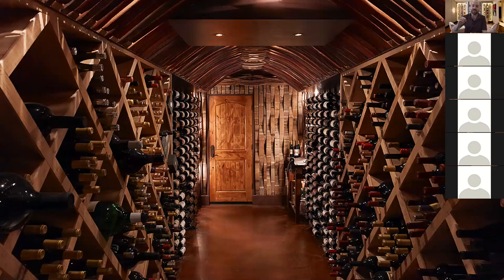So traditional wine cellars have always been a thing, and now they're just, I mean, I don't know what the rest of this house in Sonoma, California looks like, but I can tell you this would be my favorite room in the house.